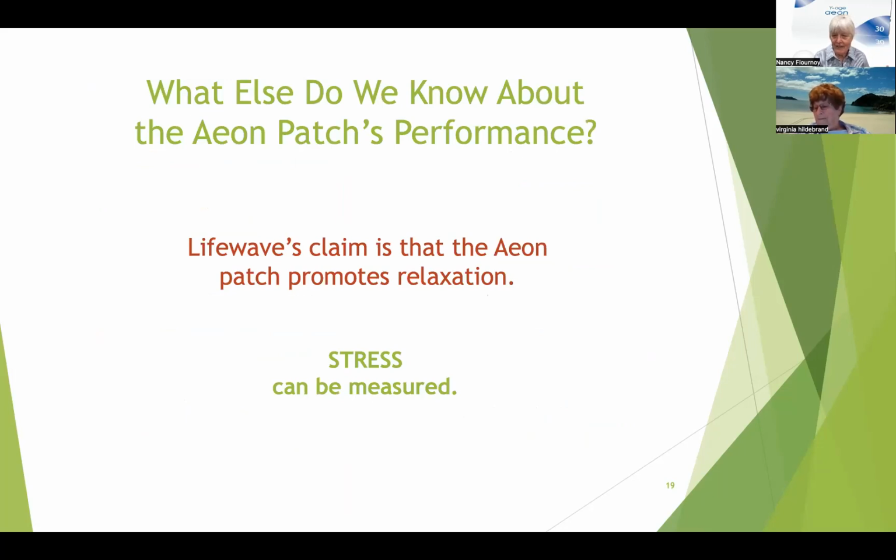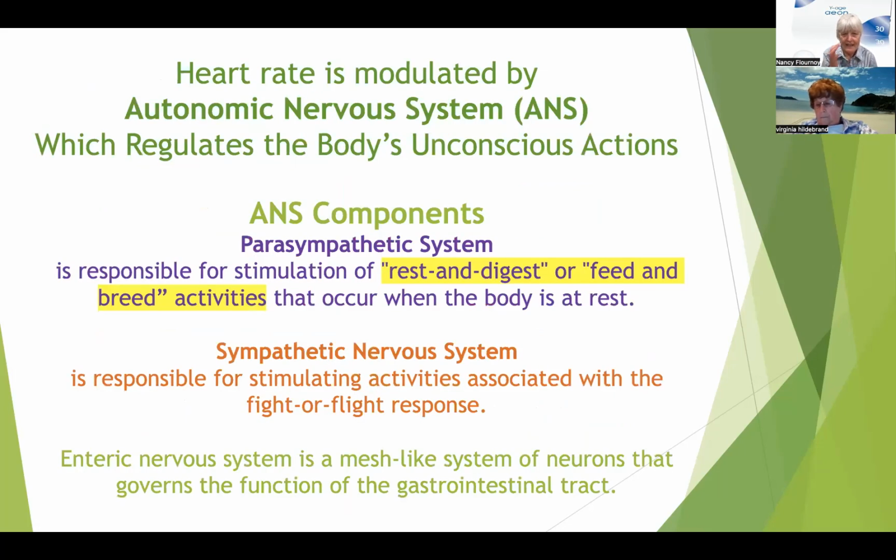You remember that didn't have anything to do with the claims that were on the patch. The claims that are on the patch have to do with relaxation and stress. And so what is the case is that stress can be measured. And the way that the scientists working with the Lifewave patches have measured it, we'll come to the method in the next slide, but the method has to do with the autonomic nervous system. So let's spend a minute on it.